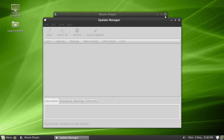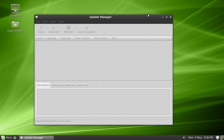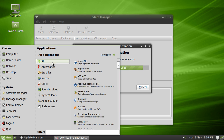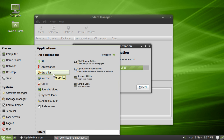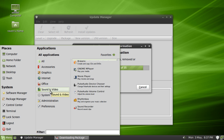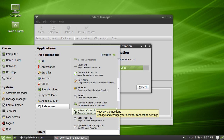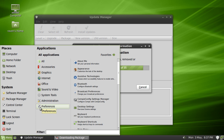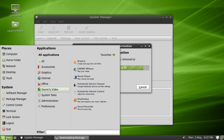Now, if you didn't believe this was Linux Mint 9 before, let's see if you believe it now, as soon as the updates grab themselves. While we're waiting for that, let's check out some more programs here. We've got pretty much the same basic set of programs as I said before, that's in Ubuntu and the other Linux Mint distribution versions, and yeah, this is quite amazing.